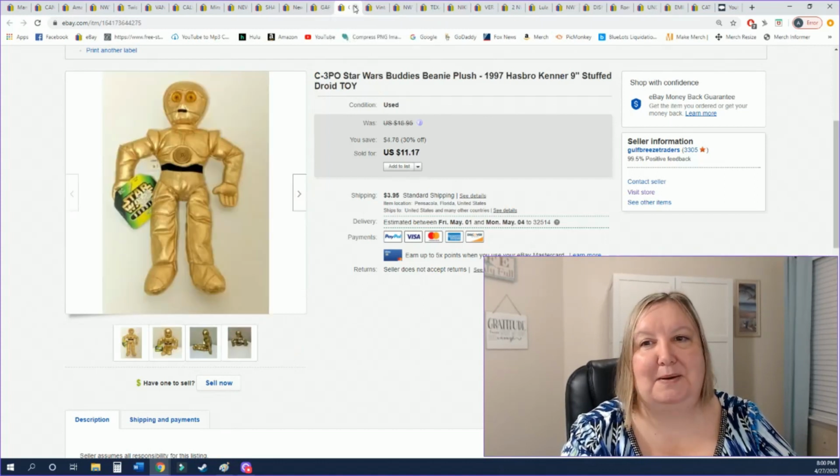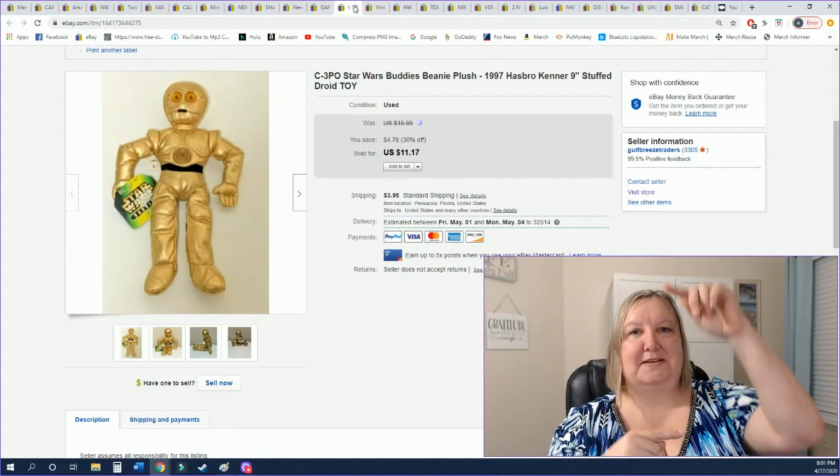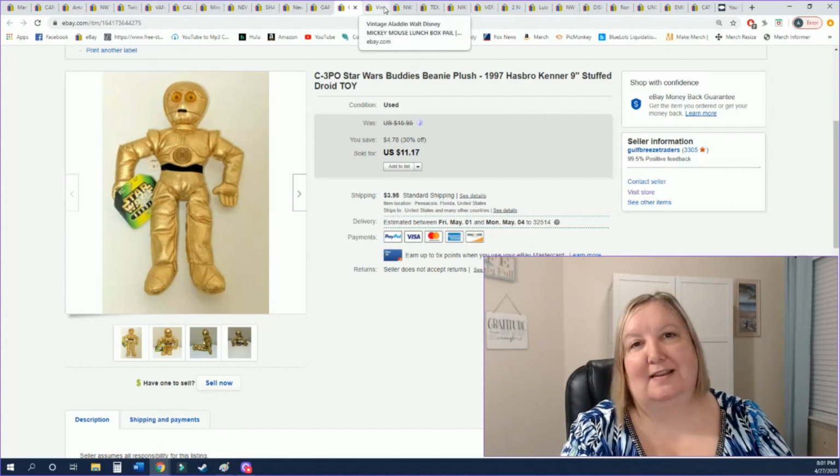This little C3PO I picked up dirt cheap. He was 50 cents, and he sold for $11.17 plus buyer paid shipping. I think he was on there for about 3 weeks. He was just a little guy, and I guess not that little, about this big. And yeah, super happy with that sale. Love to sell little plush.